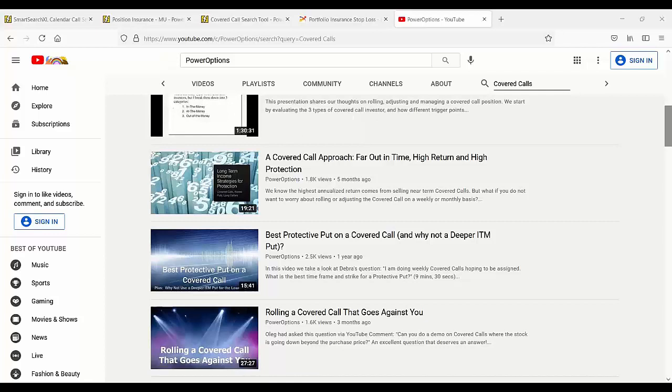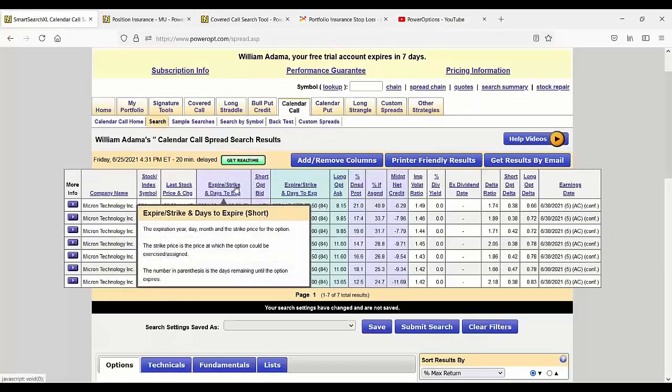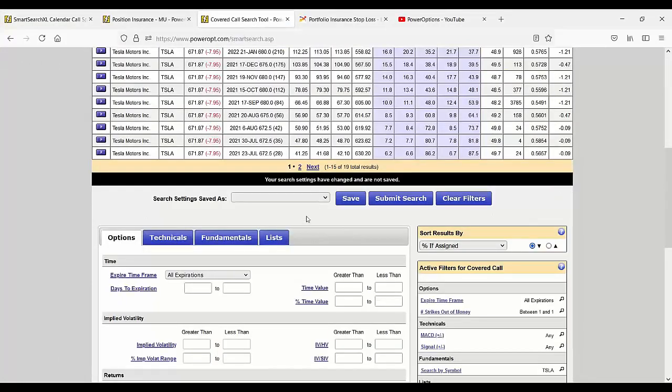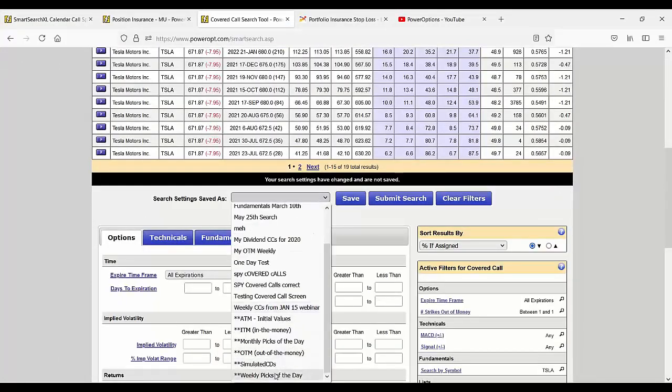Okay, so let's go back to Power Options real quick. I'm sorry. And I'm going to, oh, shoot. I'm sorry, folks. I'm going to go back to that simulated CD search.